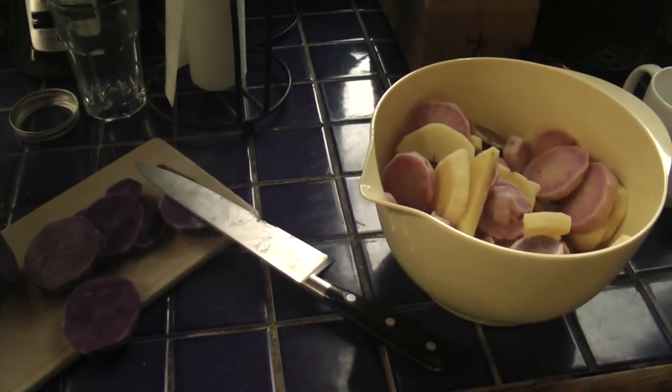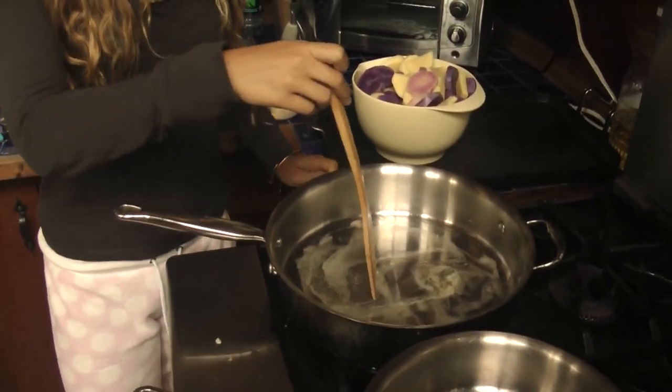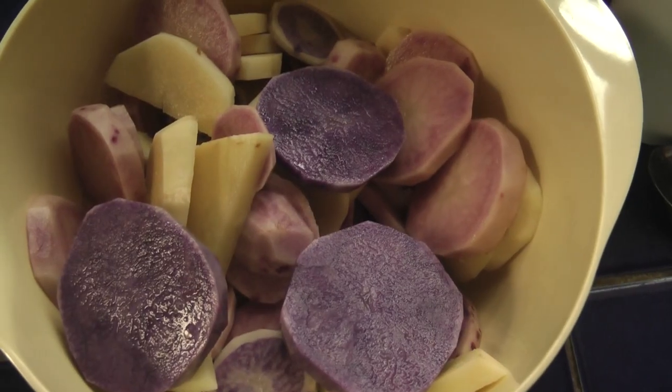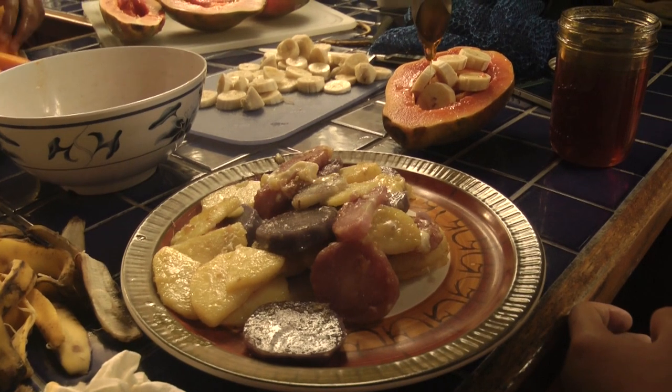We're making potatoes and this is the butter from Naked Cow Dairy. And these are the potatoes we harvested yesterday and we're going to saute them with cheese and butter.